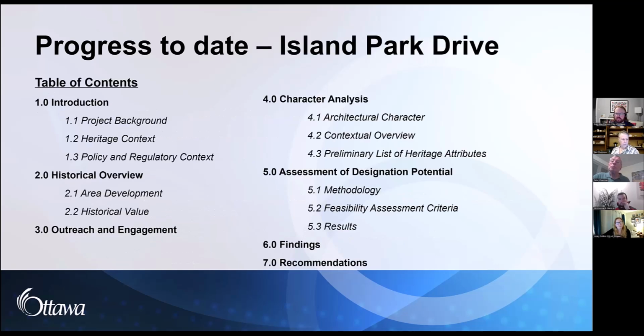So just to talk a little bit about Island Park Drive and give you an overview of what you could expect from these feasibility assessments. They're like a high-level heritage conservation district study type project, as noted. This is an overview of the draft table of contents right now, but overall they'll go through a project background, which covers the existing heritage context and policy and regulatory context in an area. They present a historical overview, looking at how an area developed and what its historical value is in terms of its associations, etc.